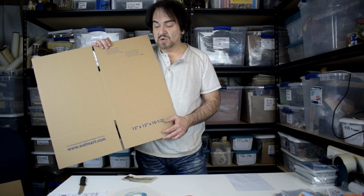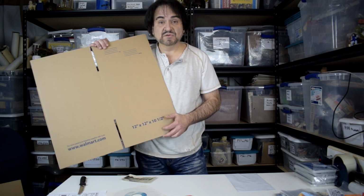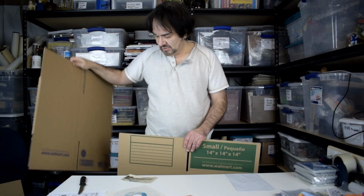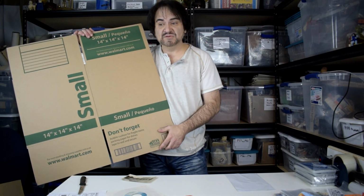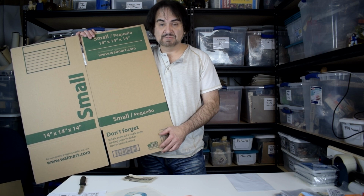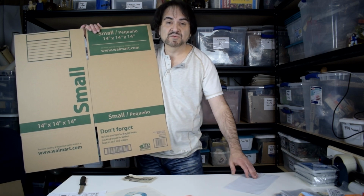I go into Walmart a couple times a week probably for something, so this is what I get. This one's like 70 cents or so. This is a 12 by 12 by 12. And then this is the one that I use the most, a 14 by 14 by 14, and this is like 79 cents tax out the door. I buy them in quantities every time. I never let my stock go below half.